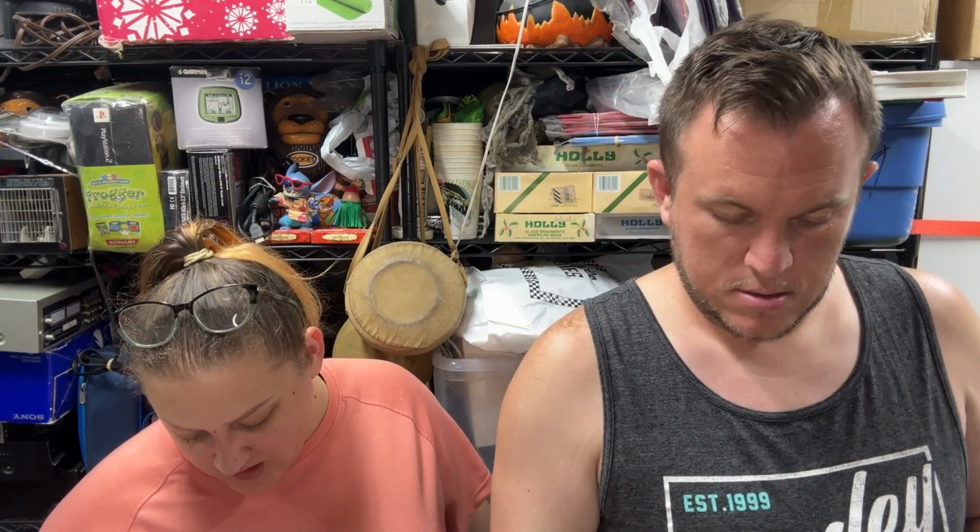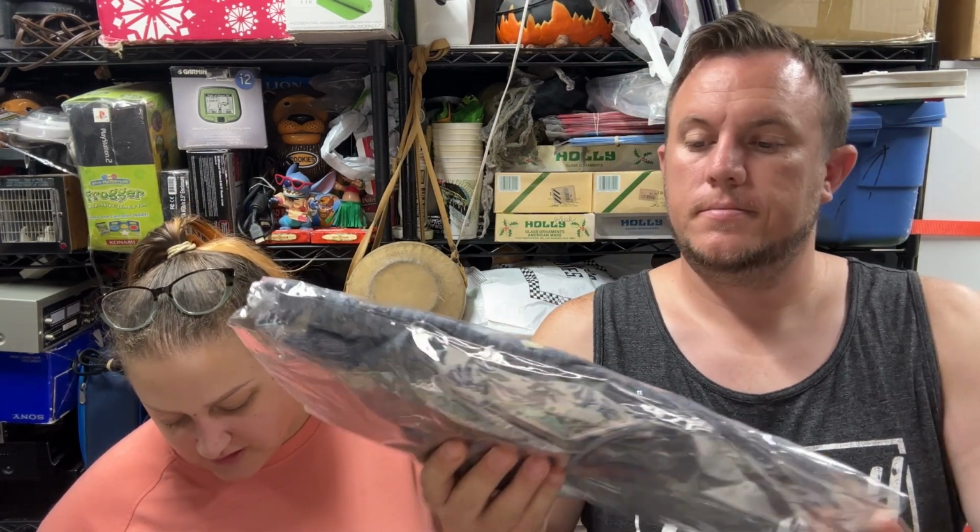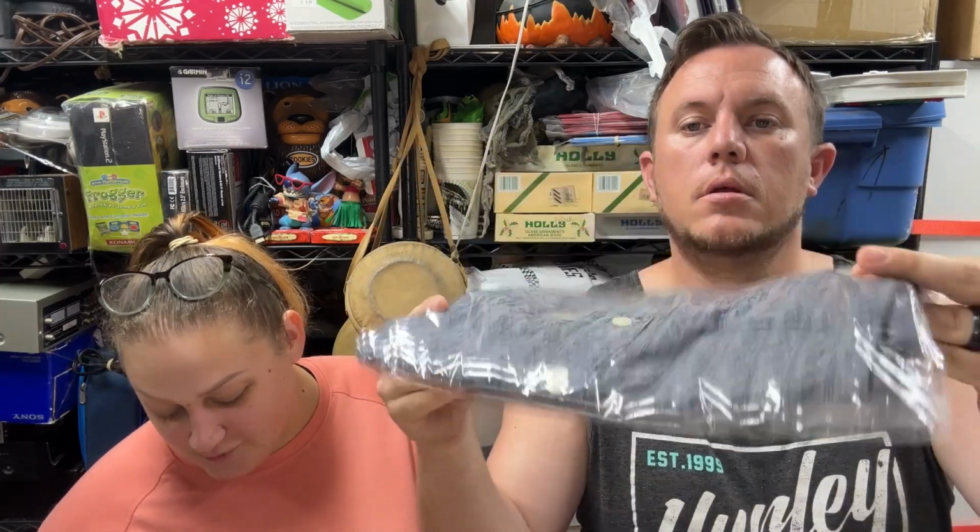So then another $20 item. This is a vintage 90s Hobie Hawaiian shirt, a 2XL, sold for $20. I think we had a bunch of Hobie hats we sold one time. I think we sold a couple Hobie hats for like $20-25.